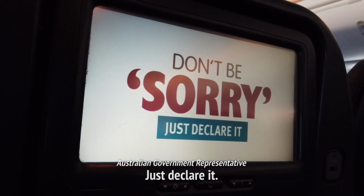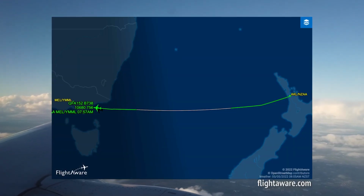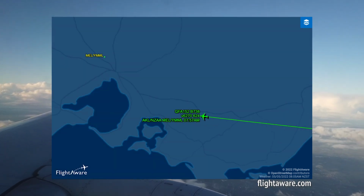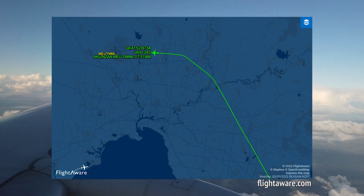Just declare it. We trekked west over the Tasman and crossed the coast of Victoria somewhere near Sea Spray. We veered right a couple of times and then 2 left turns to come into Melbourne from the east.